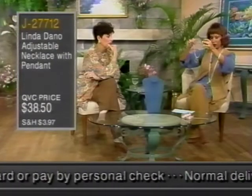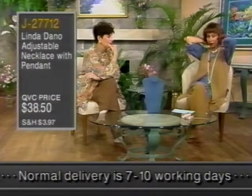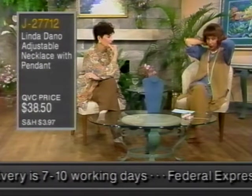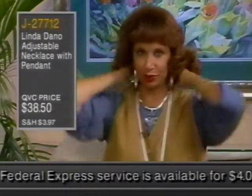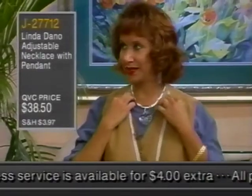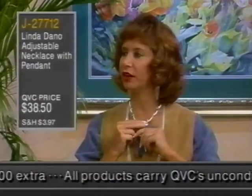It's adjustable. It goes from 16 inches as your choker, and then it goes all the way down to 19 inches. So this really will fit anyone. And this is a marvelous color against that French blue, isn't it? It's a great piece. It's a nice big chunk, and it has this big old heart here.